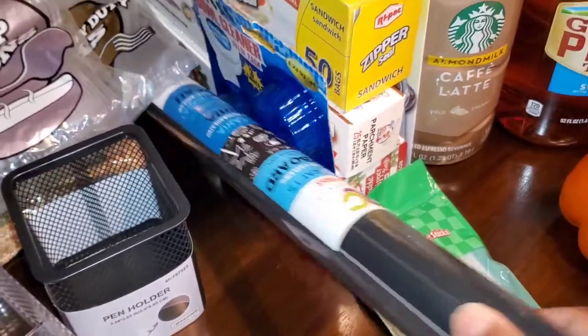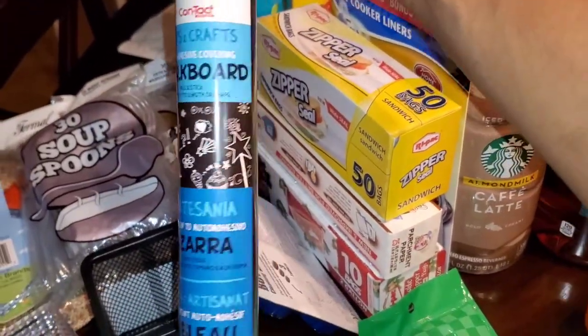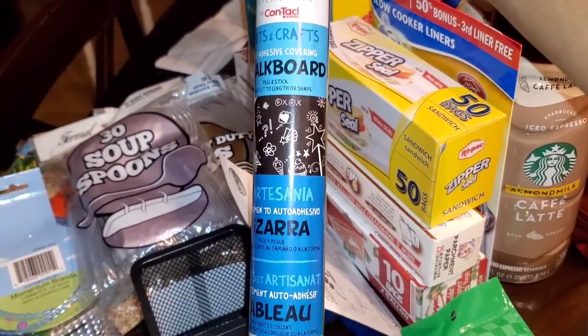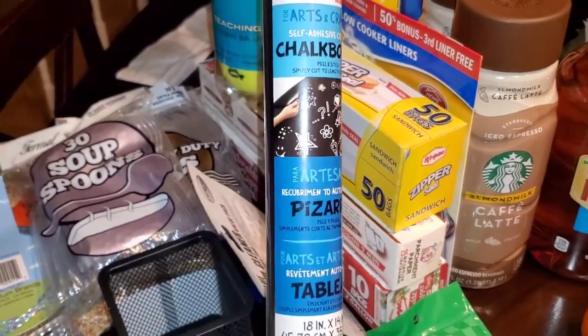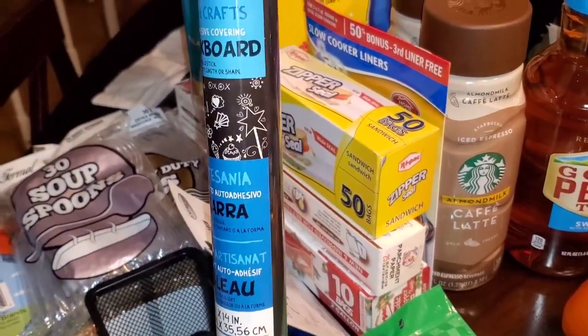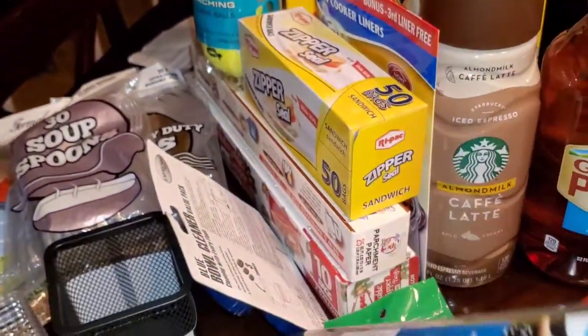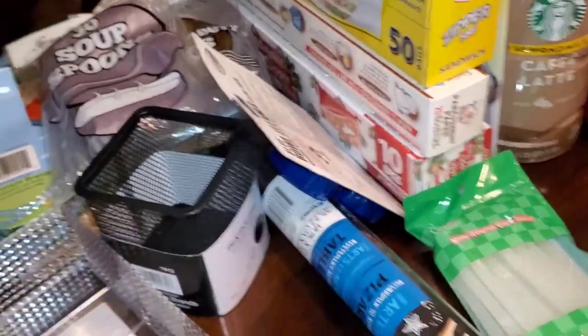This is an adhesive chalkboard. I already have the adhesive dry erase board. I have not put these up yet because I'm still revamping. I was already revamping our entire house, but now that quarantine is here, just rearranging and doing all that kind of stuff.